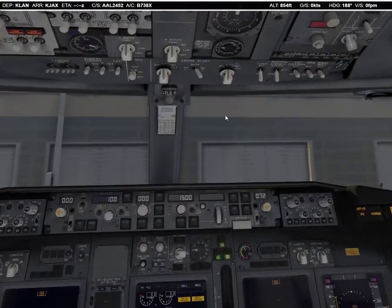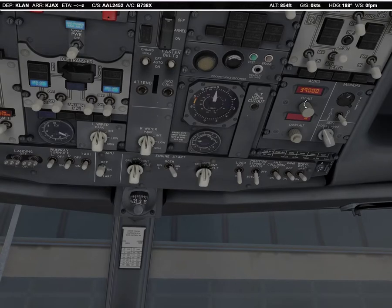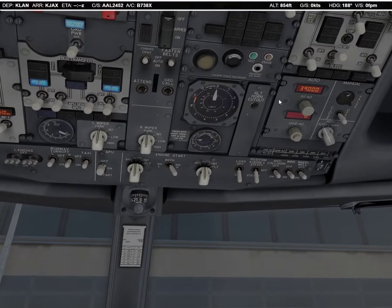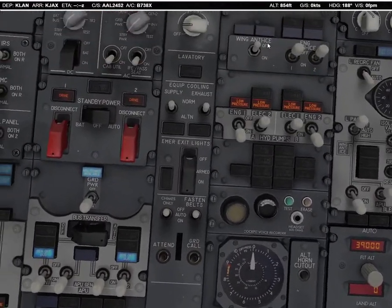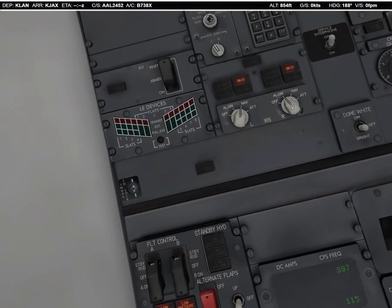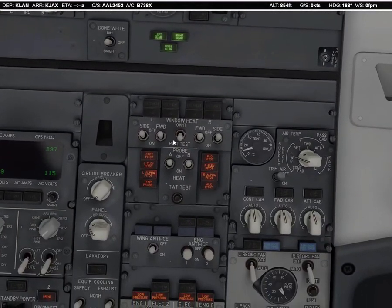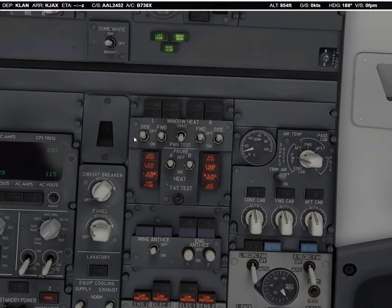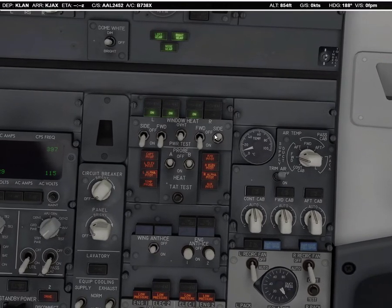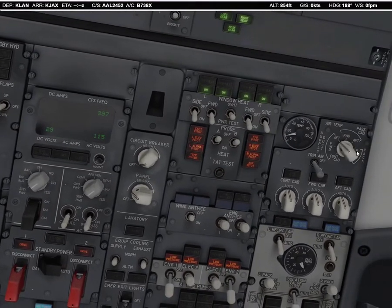Alright, let's go ahead and mute that for now. We'll be cruising at an altitude of 39,000 feet today. Get that set up there. And we'll start our navigation system aligning. Window heat, power, and overheat test. Get that turned on. Trim air on.